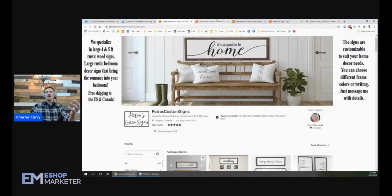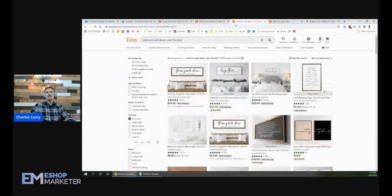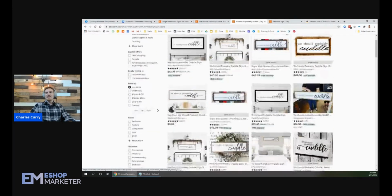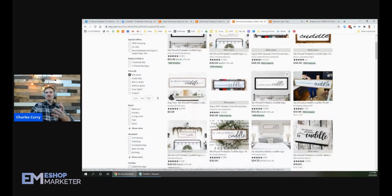When somebody's looking at a lot of different signs, sometimes it's hard to differentiate which one's going to be better, right? So let me give you an example of this. If we go over and search this, we should probably say cuddle. We've got all these different signs. Now, if you're selling the whole frame and everything, what is making somebody choose your sign over anybody else's?